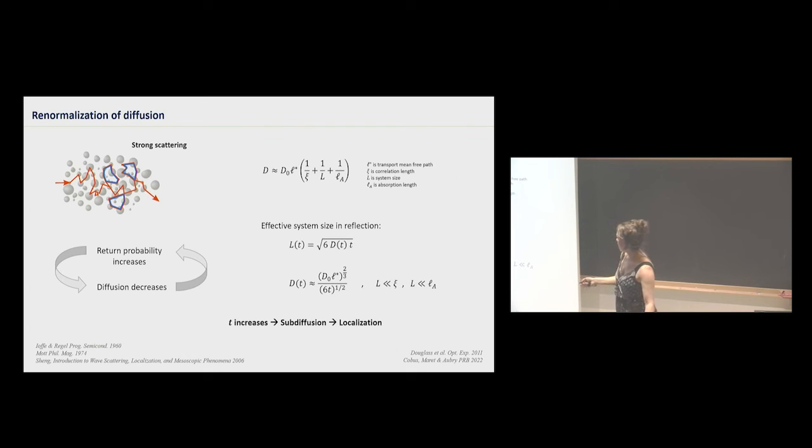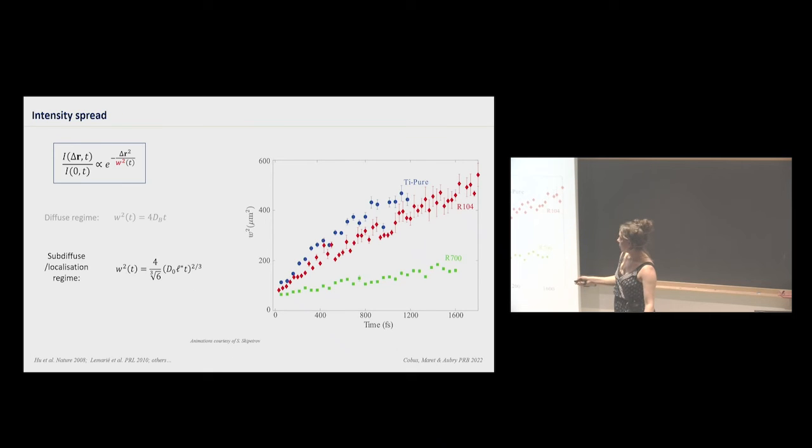Here we've just taken this time-dependent diffusion coefficient and substituted it in here. And so we get this new function for W squared. So this is going to do something like this. I've just drawn this in here, but we know that essentially in the subdiffuse or localization regime, we should get not a linear dependence on time, but something that slowly bends over, and then eventually, if it's localized, this should plateau at some long time. So this doesn't seem to fit our data either.